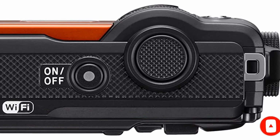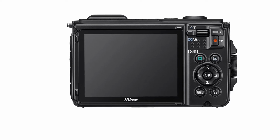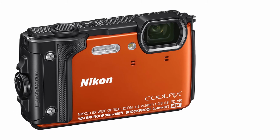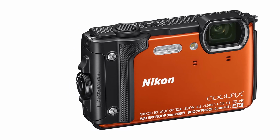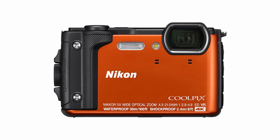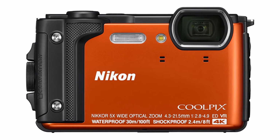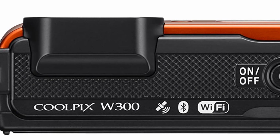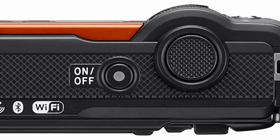For this camera, durability is the name of the game. It resists extreme temperatures, shock, and dust while allowing you to capture vivid photos and make 4K videos, time-lapse videos, super-lapse videos, and even music montages. The incredible Nikkor lens with 5x optical zoom, telephoto power, and hybrid VR image stabilization ensures that your photos turn out perfect. Plus, the inbuilt GPS, e-compass, altimeter, and depth gauge assist you in navigation and ensure safety.